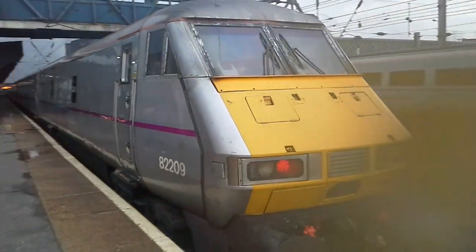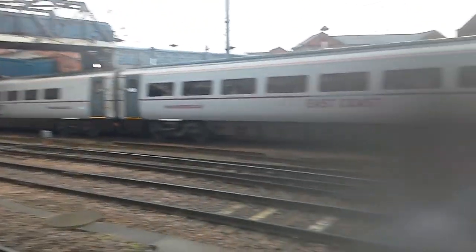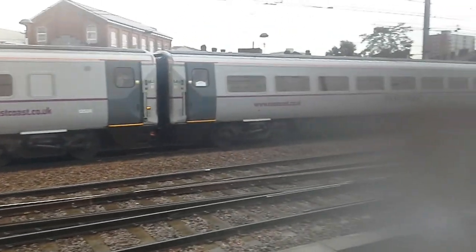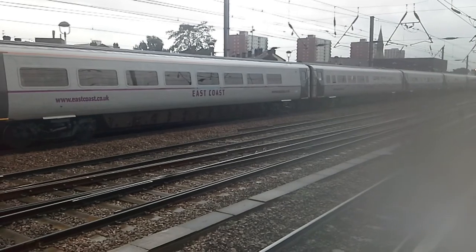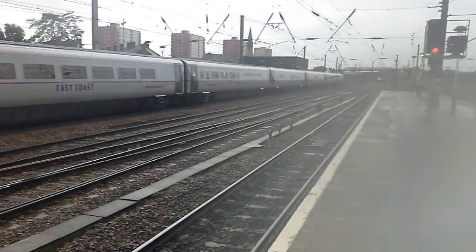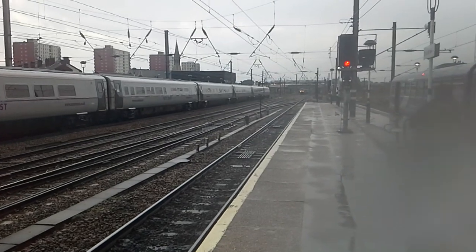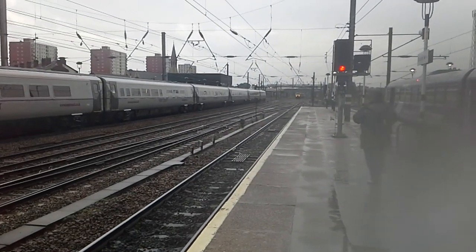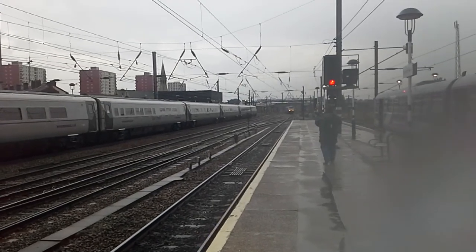I'll give my camera a wipe in a sec. We've had another service turn up, another 225 set. This is going to be Peterborough, then London King's Cross. The Sky One HD set is just up there. I am correct in thinking this is forming a service bound for Leeds. So I'll just nip over here and see if I can get back my camera in a sec.